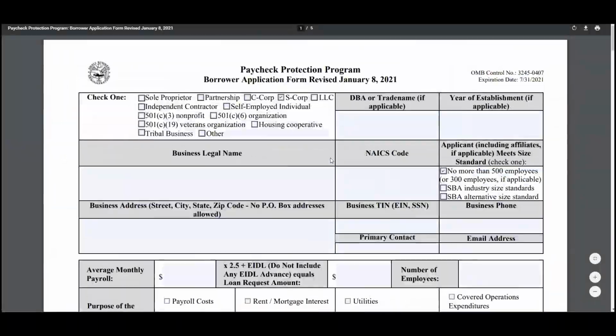apply successfully. If you are a sole proprietor, meaning you do Uber, you do DoorDash, you have a weekend business, then that is it: sole proprietor or self-employed individual. You might also be a 1099 independent contractor, meaning you work for a company on a consistent basis, but you're not considered an employee. You get 1099s at the end of the year.